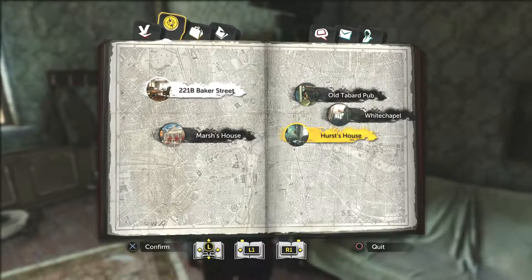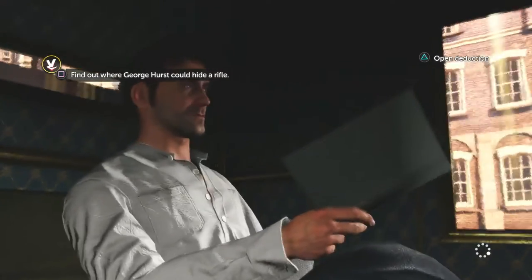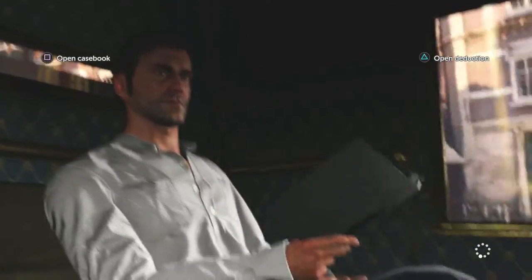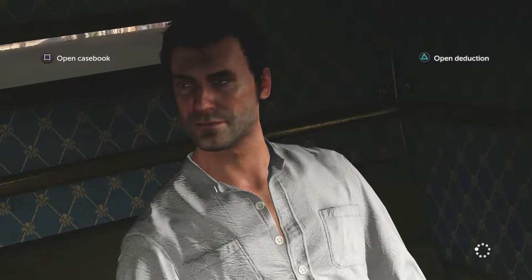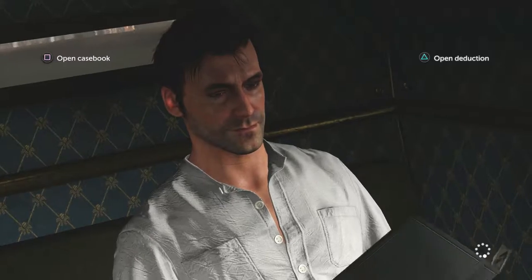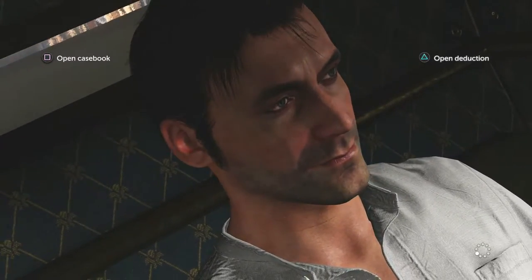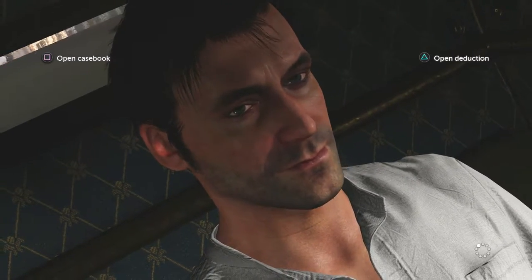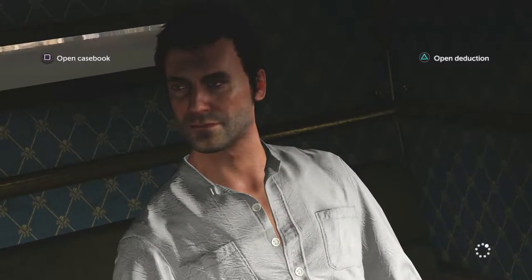Baker Street. Oh yeah, back to where the dog is, of course. Hey, we're cracking it. We're cracking the case slowly but surely. Just keeps picking his book and looking at it. It does take a long time to load these sorts of things. There we go, right when I speak about it. It must have heard me.